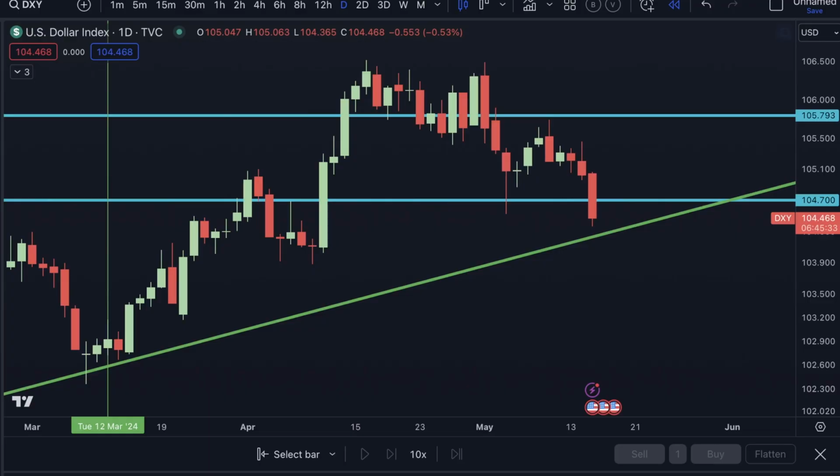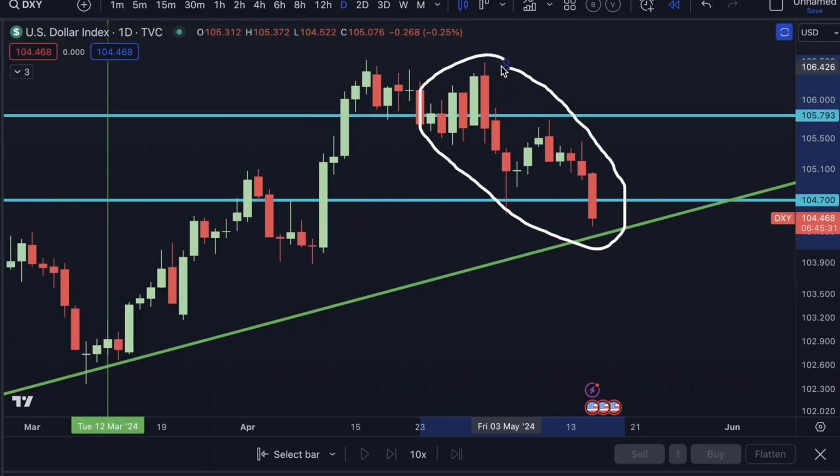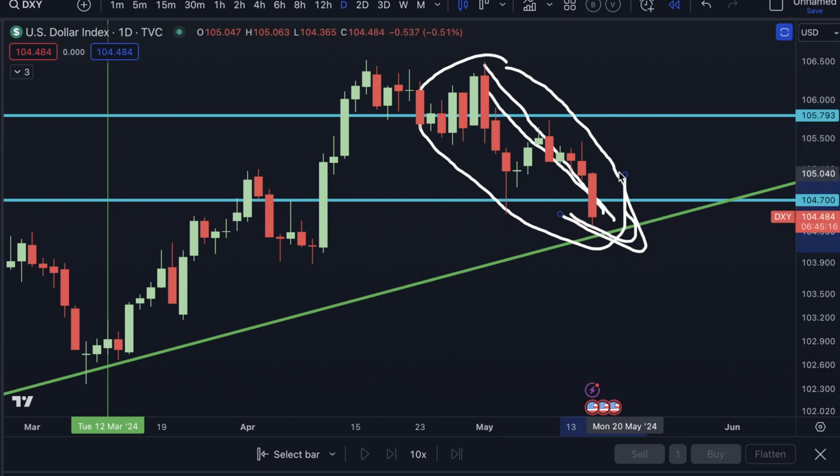On top of that, you can see that the Dixie right here is going into a major downtrend, and Bitcoin is inversely correlated to the Dixie, which is the dollar currency index, the measurement of the strength of the dollar against a basket of other national currencies. And historically, when the Dixie is going down, typically Bitcoin will go up.